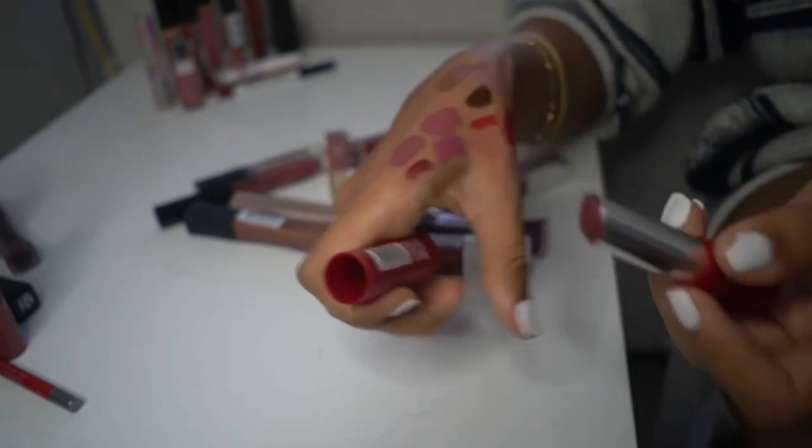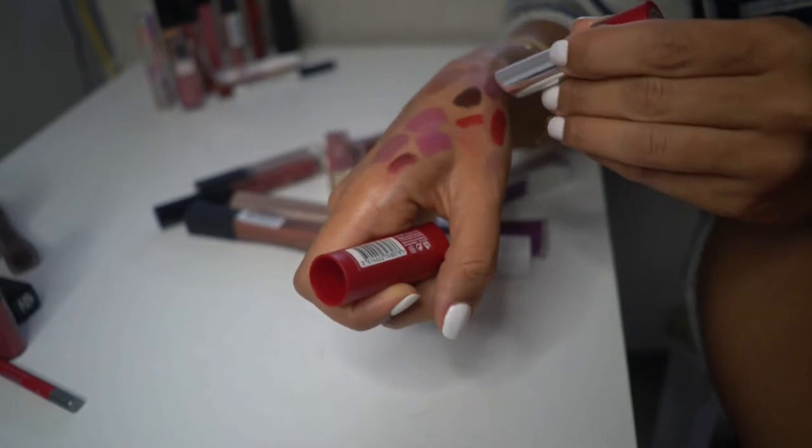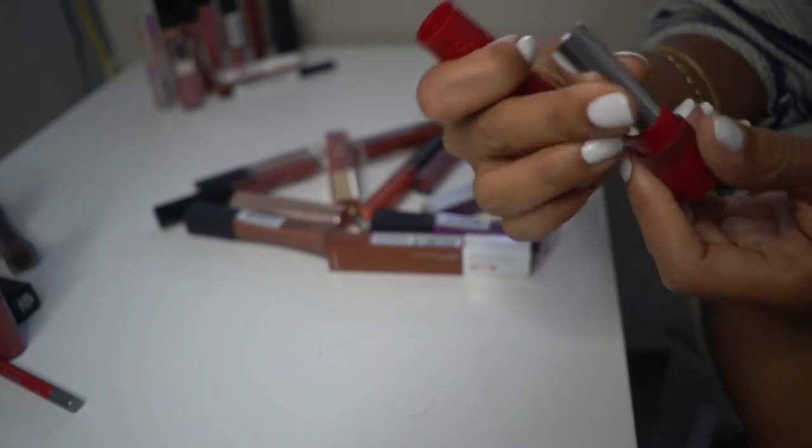So this is matching one of those lipsticks that I bought. But like I was saying, I kind of know now what type of lipstick colors and formulas I like, versus before I would just buy everything and then see which one worked for me, and then have a whole drawer of a bunch of lipsticks that I never wore.